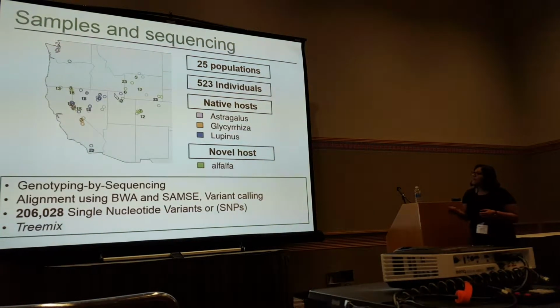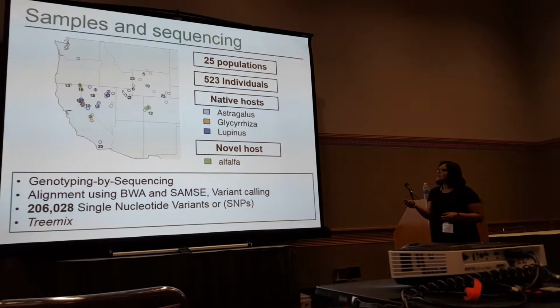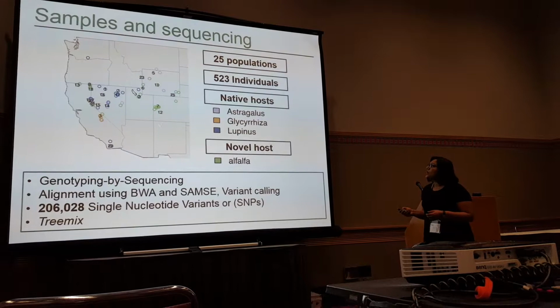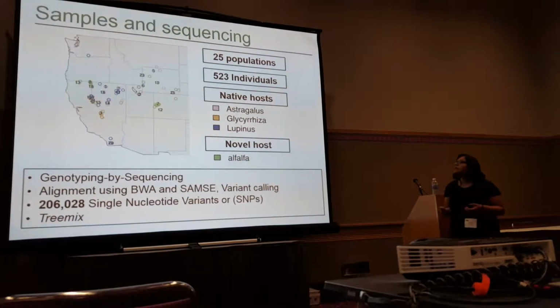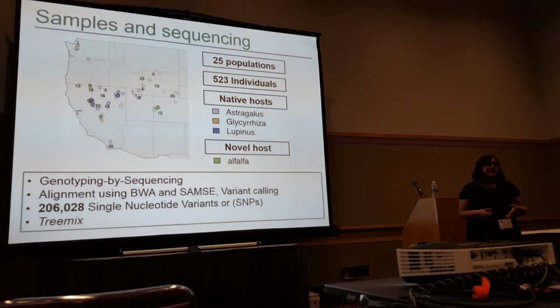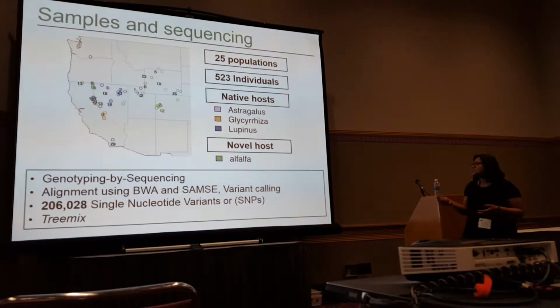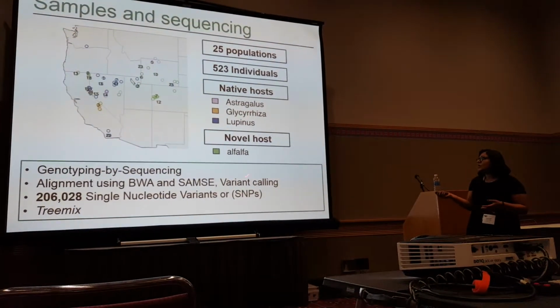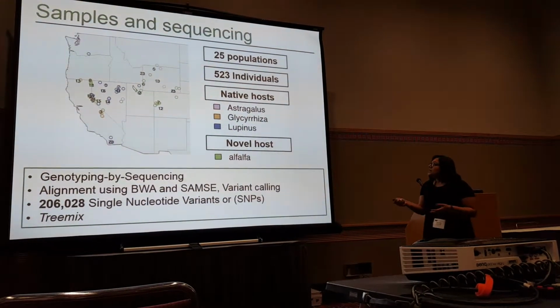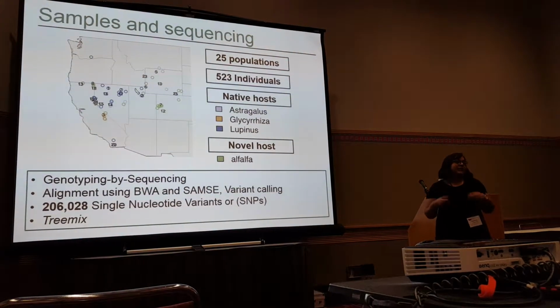So here we have the map for the populations in this analysis. The points indicate all the populations we've sampled so far. The color of the points indicates the host plant these populations are associated with in nature. So either they're associated with any of these three native hosts or the novel host alfalfa. The numbers on these points indicate the 25 populations which we included in our analysis.